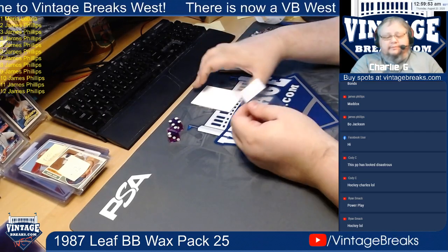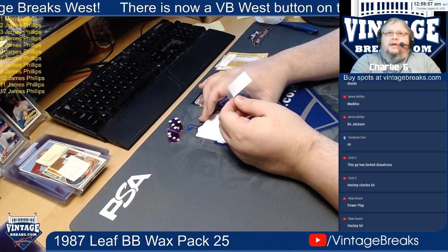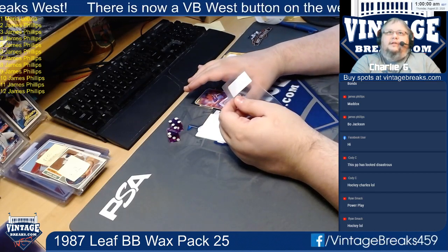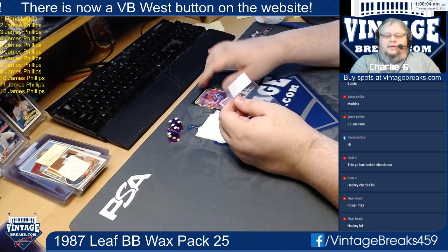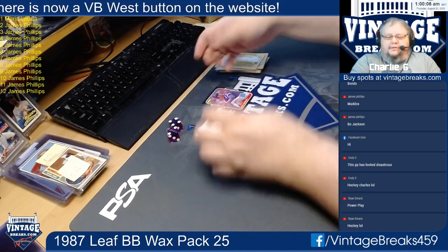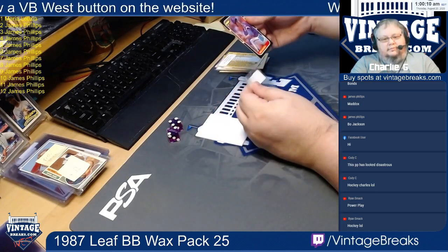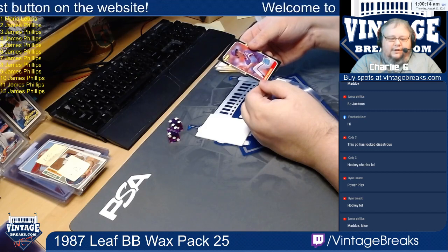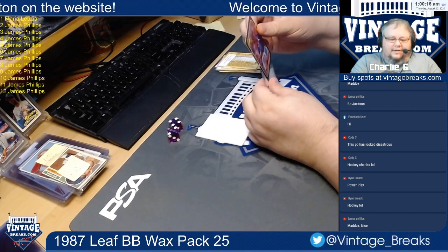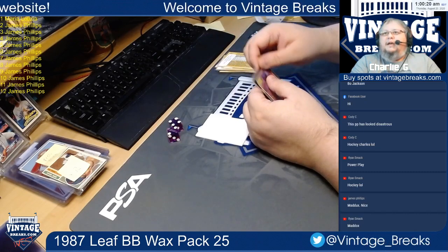So, Mr. Phillips, you've been patient. Let's reveal what you have hidden underneath here. Can you tell? Do you know the card well enough? He's in a Cubs uniform. It is a Mr. Greg Maddux rated rookie card. And it looks pretty good. Oh, no, but it's got a roller dig. Damn it. We're going to take a picture of it anyhow because I'm a Cubby fan.